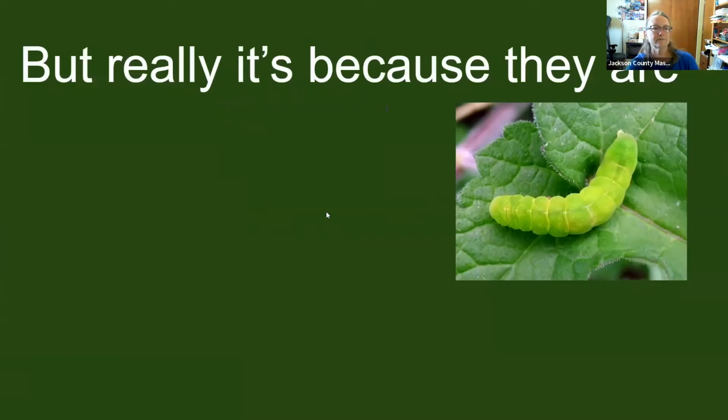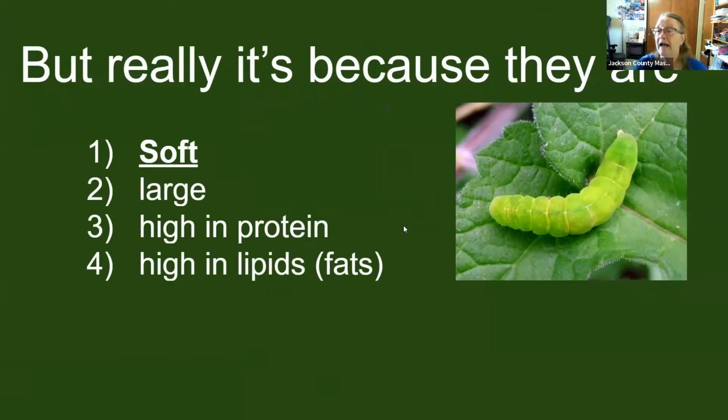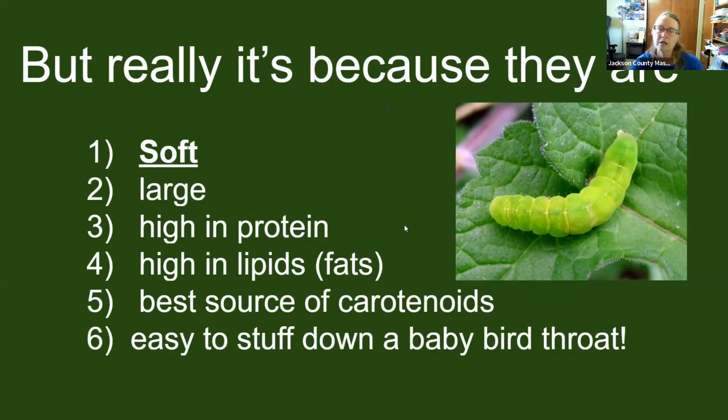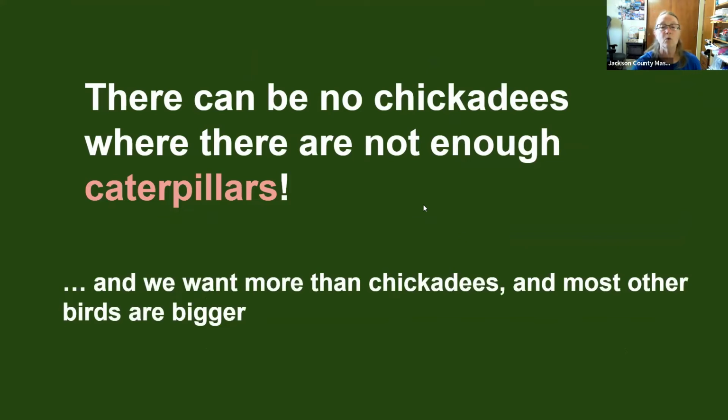They've got great looks, but really it's because they are soft. They are large, they are high in protein, they are high in lipids, fats, which helps the little baby birds put on weight. They're a best source of carotenoids, which gives the baby birds good, strong eyes and feather color. And they're really easy to stuff down a baby bird throat. It's like putting a big old bratwurst down your baby's throat. And there can't be any chickadees where there are not enough caterpillars. They'll try to feed seed to their young, and the babies will die in the nest. So they have to.